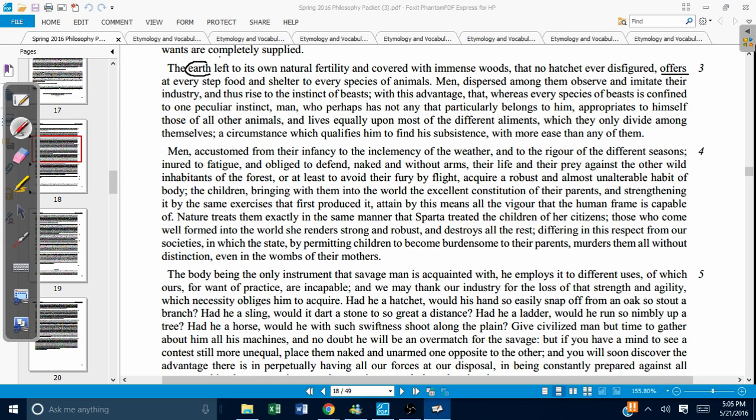So basically, this whole phrase is something called a participle phrase, so we kind of ignore it and we just look at everything. So the earth, which earth is it? The one that's left to its own natural fertility and covered with immense woods, etc. So what is it talking about? What earth is this talking about? Is it the one that we live in? No. No, definitely not. Why not?